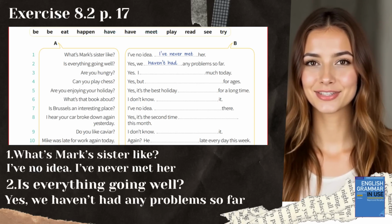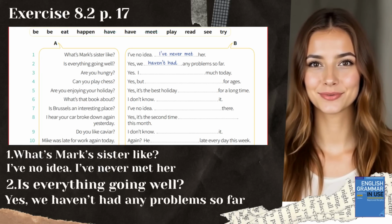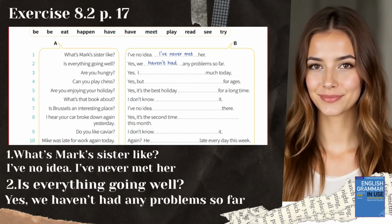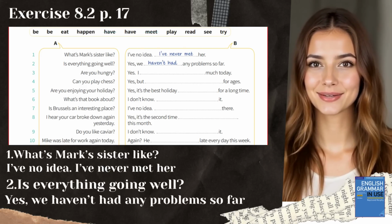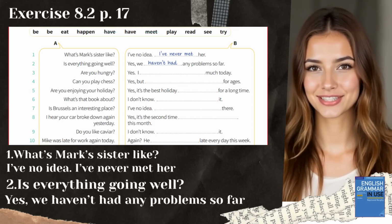The second question: is everything going well? Answer: yes, we haven't had any problems so far. Explanation: haven't had emphasizes that up to now, no problems have occurred. We use present perfect negative, haven't had. This indicates that no problems have occurred from the past up to now.